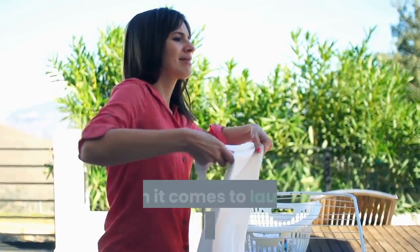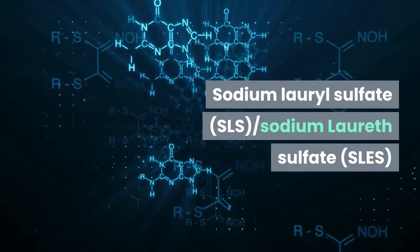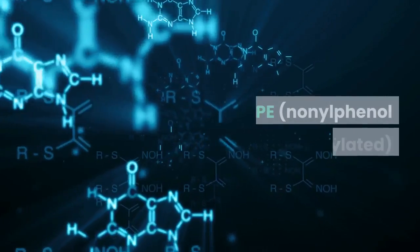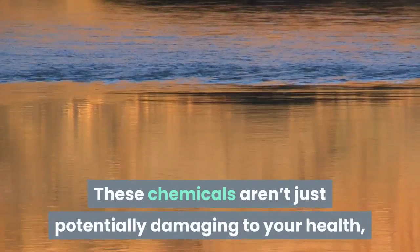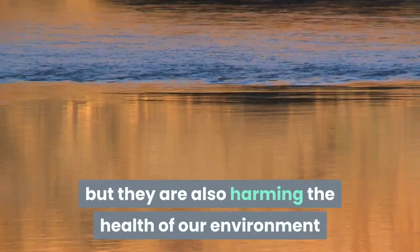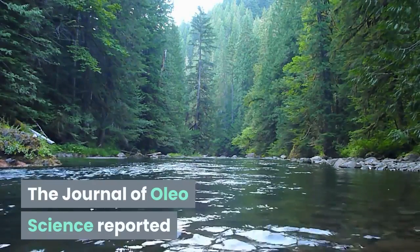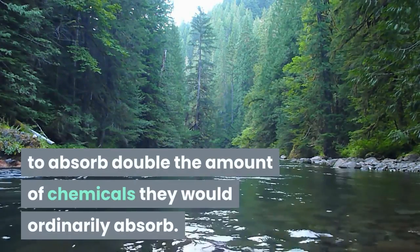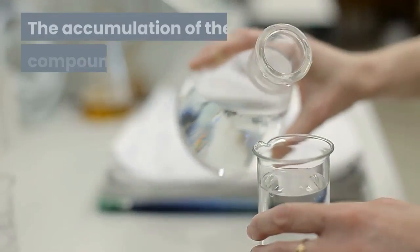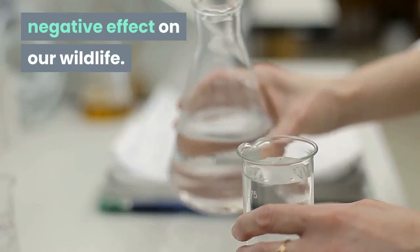Some of the worst offenders when it comes to laundry chemicals include sodium lauryl sulfate (SLS), sodium laureth sulfate (SLES), 1,4-dioxane, NPE (nonylphenol ethoxylate), and phosphates. These chemicals aren't just potentially damaging to your health, but they are also harming the health of our environment and contaminating our waterways. The Journal of Oleo Science reported that a laundry detergent concentration of only 2 ppm can cause fish to absorb double the amount of chemicals they would ordinarily absorb. The accumulation of these compounds in our waterways and groundwater is having a significant negative effect on our wildlife.